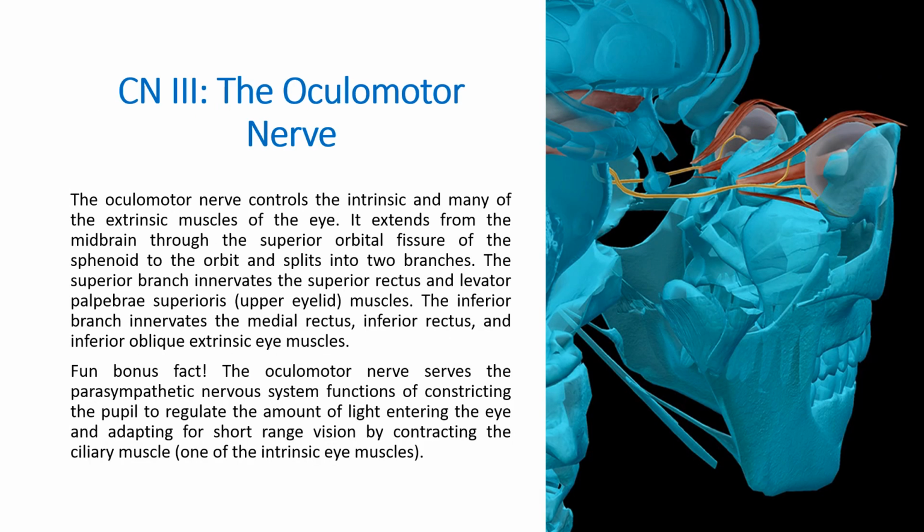Now let's take a look at cranial nerve number 3, the oculomotor nerve. The oculomotor nerve controls the intrinsic and many of the extrinsic muscles of the eye. It extends from the midbrain through the superior orbital fissure of the sphenoid to the orbit and splits into two branches. The superior branch innervates the superior rectus and levator palpebrae superioris, which is the upper eyelid, muscles. The inferior branch innervates the medial rectus, the inferior rectus, and the inferior oblique extrinsic eye muscles.